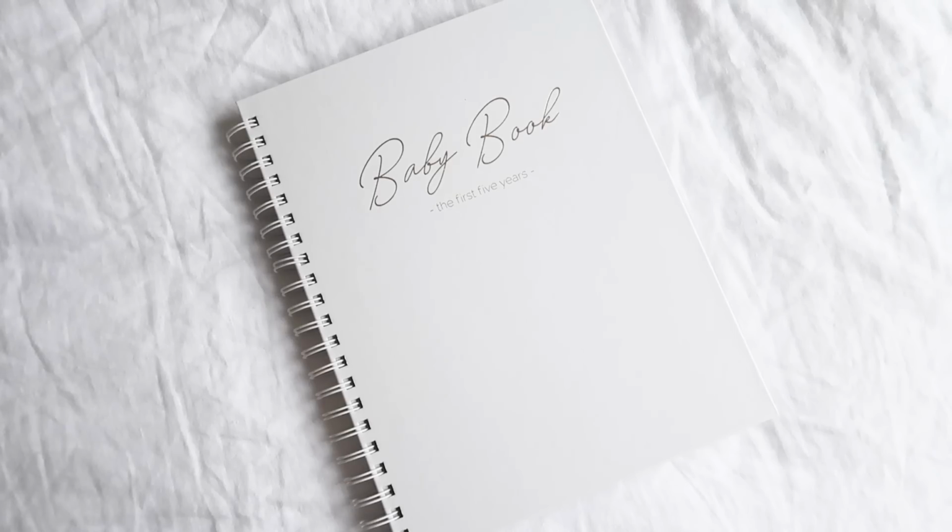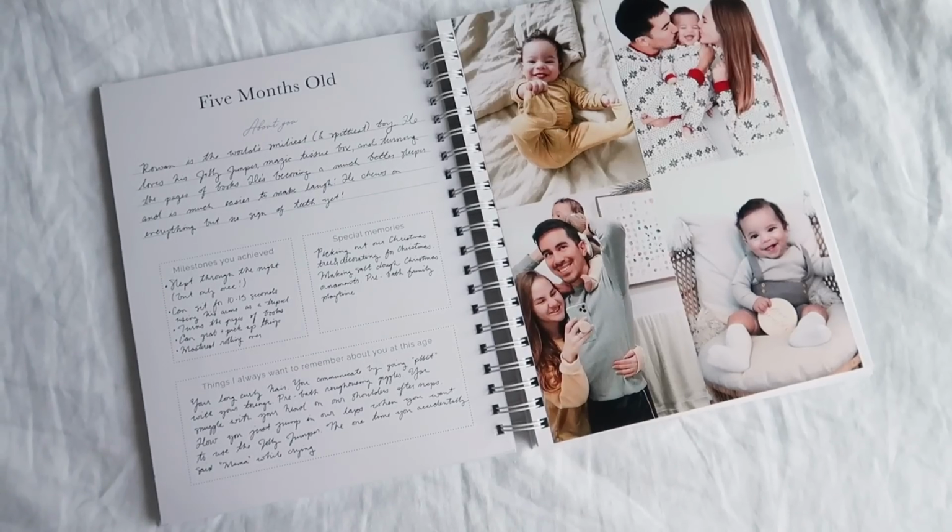I get asked about this one all the time. It's one of my most commonly asked questions, and it's Rowan's baby book. It says The First 5 Years, Story of Rowan Matthew Acuna. Kind of the same thing. It just has, let's see if I can even show you. It has some blank pages to do some scrapbooking.